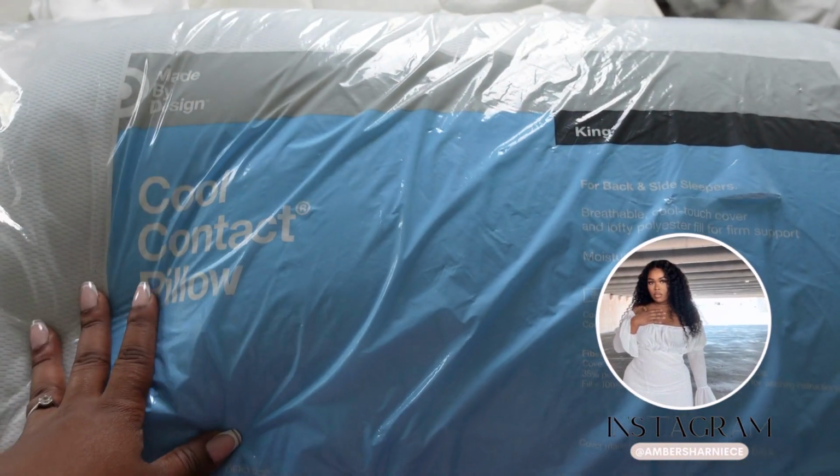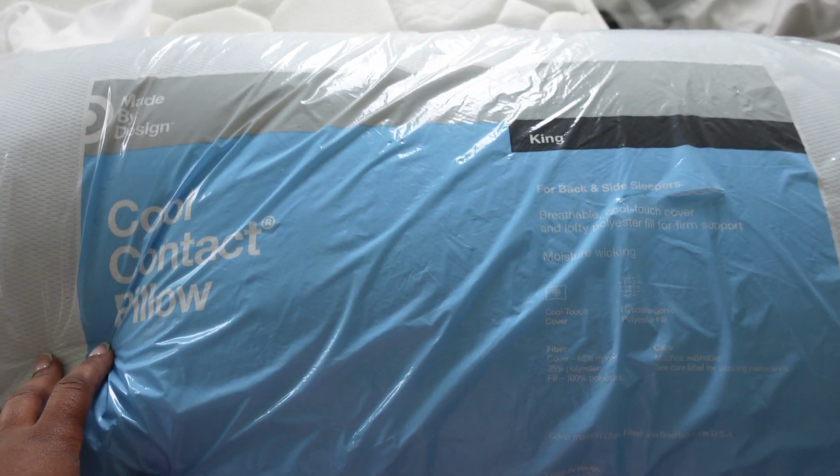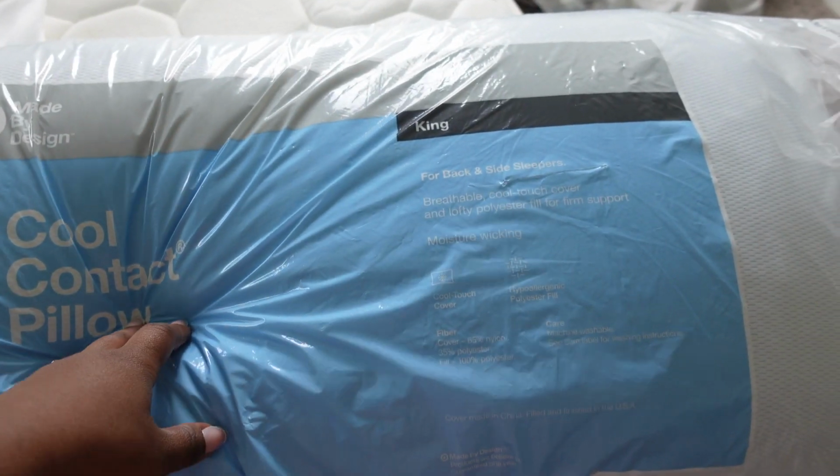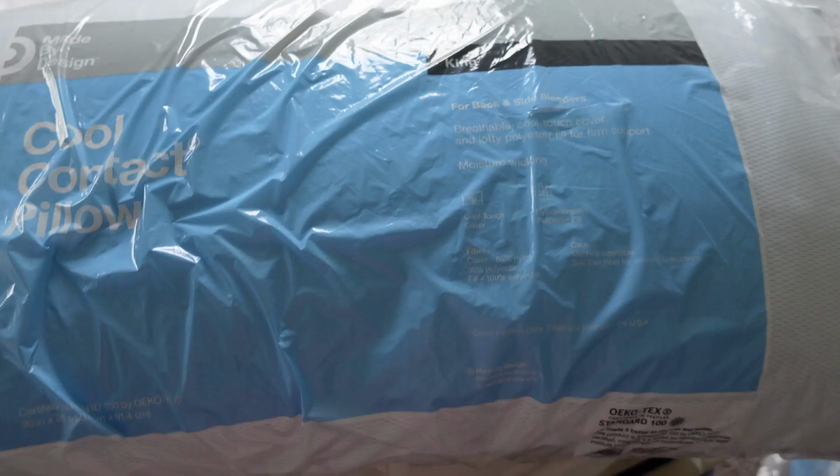I'm about to go get the mattress cover, which is old. I've been having the mattress cover, and put it in the dryer real quick, and then we're gonna put the whole bed together.